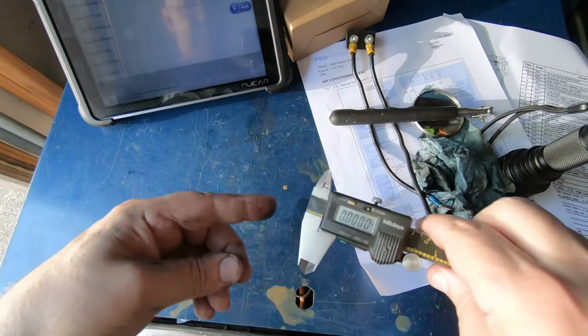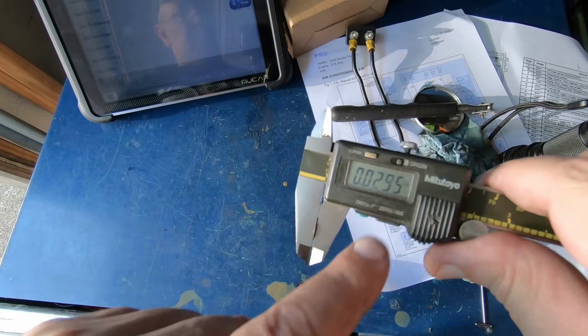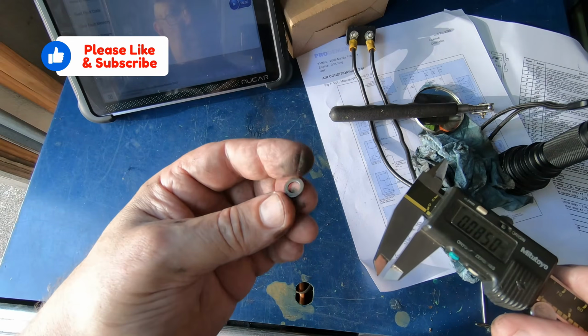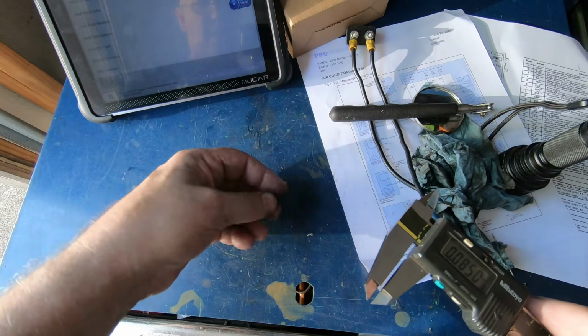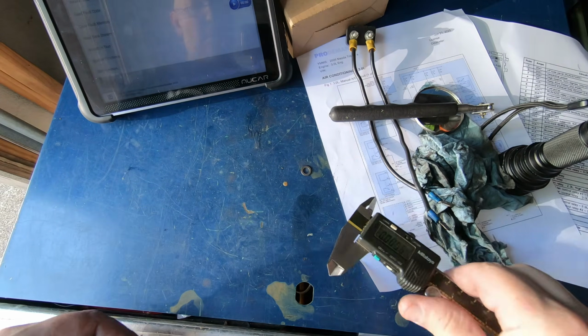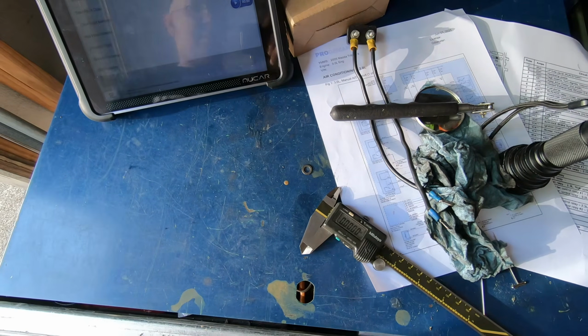All right, guys. Got me some calipers here. Okay, so this is actually 30 thousandths. That might be cutting it kind of close if I left that out. That might be cutting it a little bit close. So let me think on this and see what I want to do.